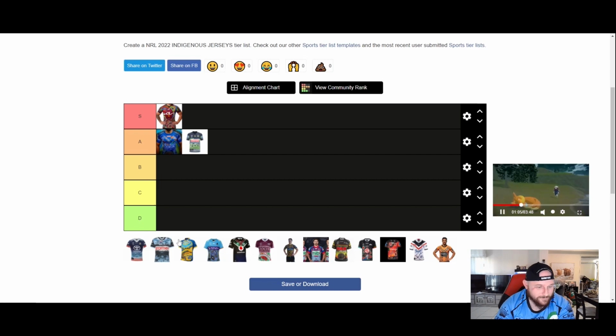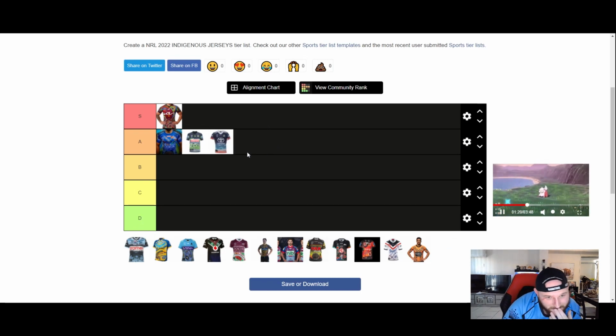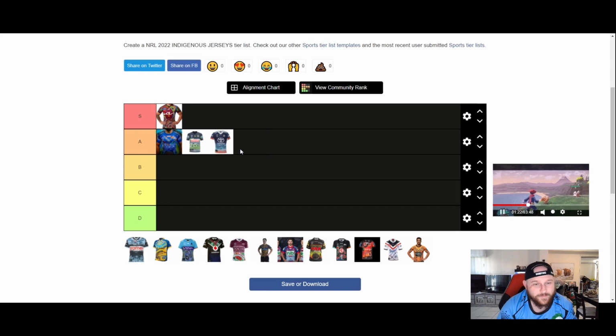Cowboys one, we saw that this weekend, obviously. I am recording this on Saturday, so we've seen the Broncos and the Cowboys already. Look, I think they could have done more with the jersey as well. I do like that the logo doesn't take away from the design, but I think they could have done a little bit better with it. It's a good jersey. It's actually a great jersey, but I still think there could have been a little bit more artwork on it.